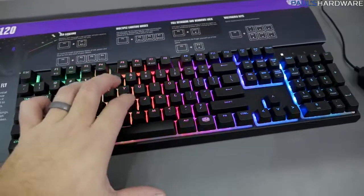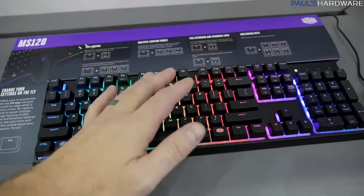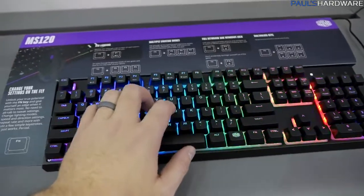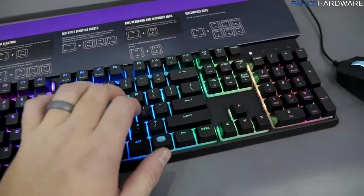These are mechanical switches, so they are sort of a combination of membrane and mechanical. So you're not going to get quite the durability, but you are going to get the same clicky tactile feel. They've updated this with clickiness. I'm not sure if you guys can hear it very well because it's really loud in here right now, but these have a really nice feel.